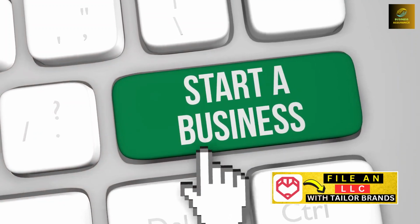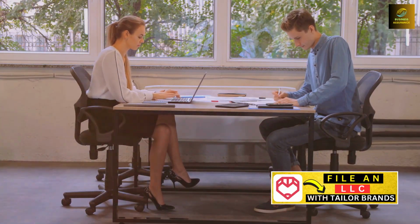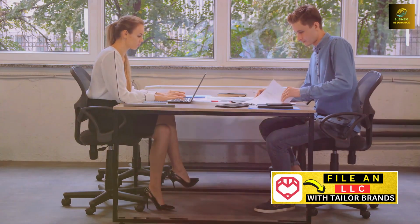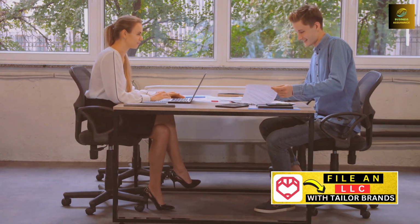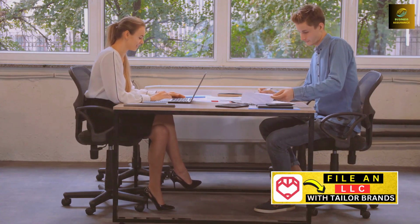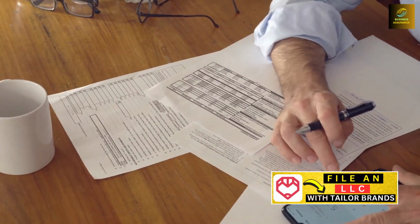Why is an EIN necessary, you might ask? Well, having an EIN provides your business with a unique identity. It's used to open a business bank account, apply for business loans, and yes, it's needed to start an Etsy business in the United States. So how do you go about getting one? It's simpler than it sounds.